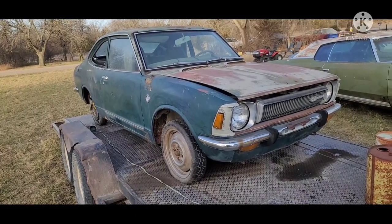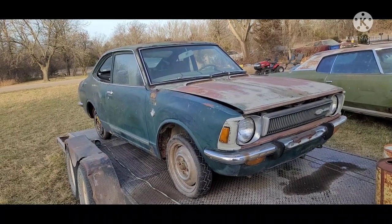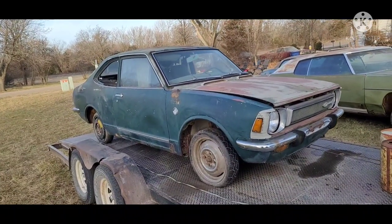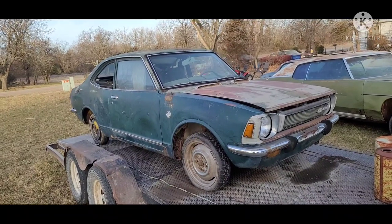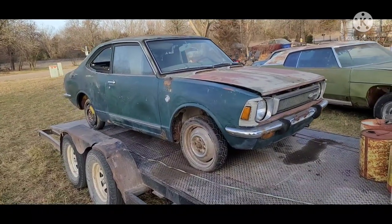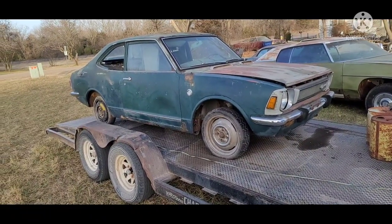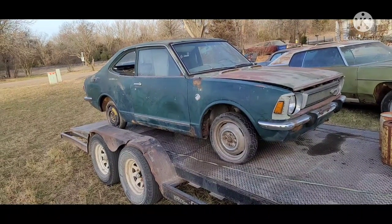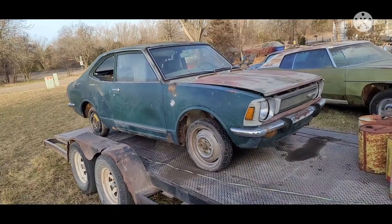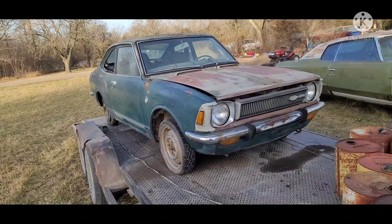Here's the Toyota Corolla. This is a 1971 build date, which would make it probably a 1972 model year, because it was built in October of '71. This Corolla was Toyota's E20, which is like the second generation of the Corolla. By the time they were building these, the Corolla was the best-selling car around the world. Sold them all over Asia, Australia, North America. I'm sure they probably made their way to Europe too. Probably a better car than a lot of the European cars of the time.